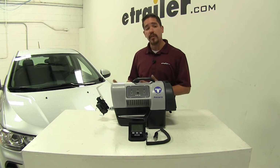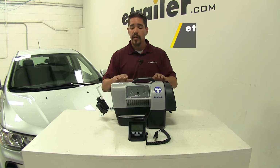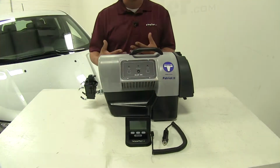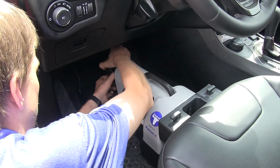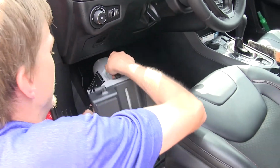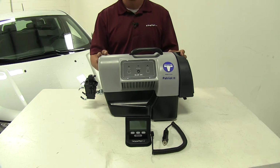However, if you plan on trading it in, or if you have several vehicles that you tow behind your motorhome, a portable braking system is a good option as well. A portable braking system is going to be just that. It's going to be a portable unit that we're going to be able to take in and out of our vehicle and not have to worry about tampering with any wiring, vacuum systems, or doing anything to our motorhome itself.